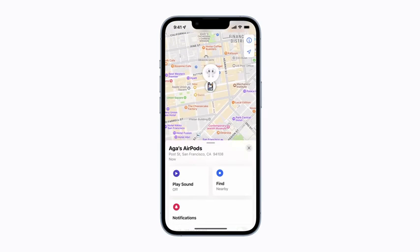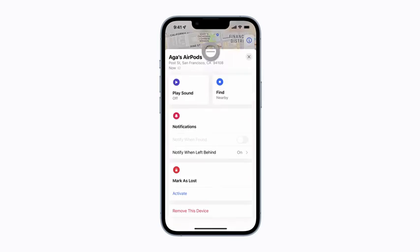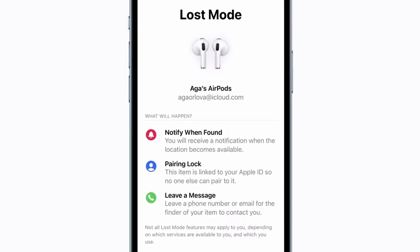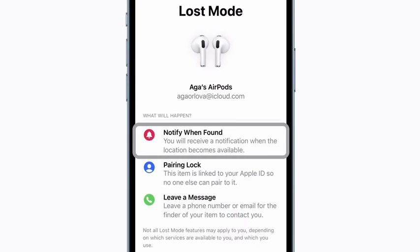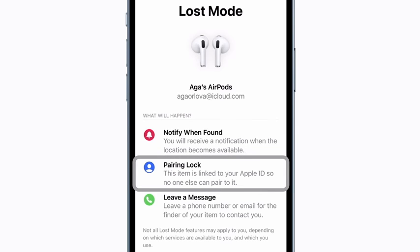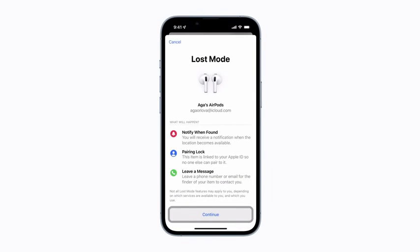With AirPods Pro and third generation AirPods, you can turn on Lost Mode to get help recovering them if you still can't find them. Just swipe up on the handle and tap Activate under Mark as Lost. With Lost Mode turned on, you'll receive a notification the next time their location becomes available. They will also stay linked to your Apple ID, so if someone tries to use your AirPods, their location will be displayed. To activate Lost Mode, you can tap Continue and follow the on-screen steps.